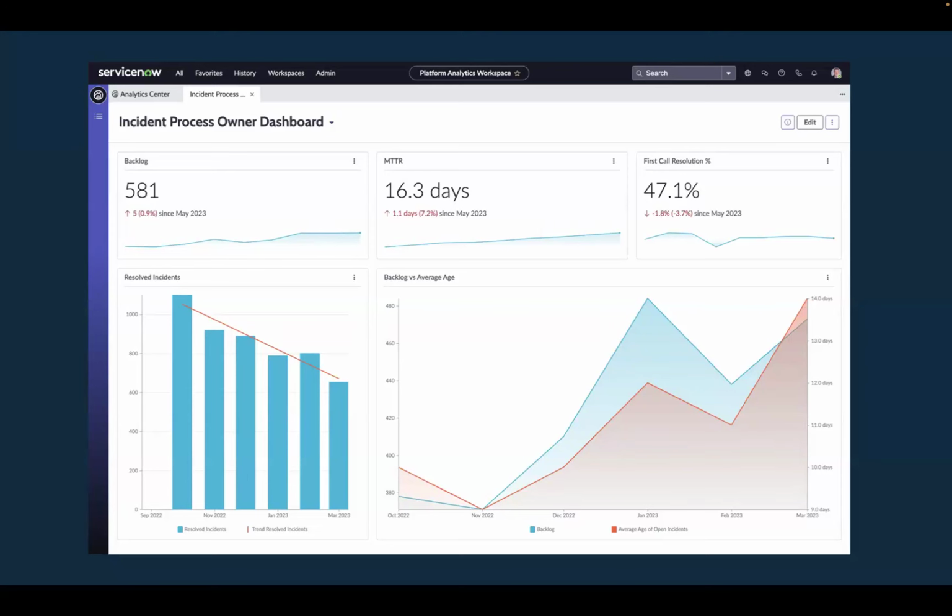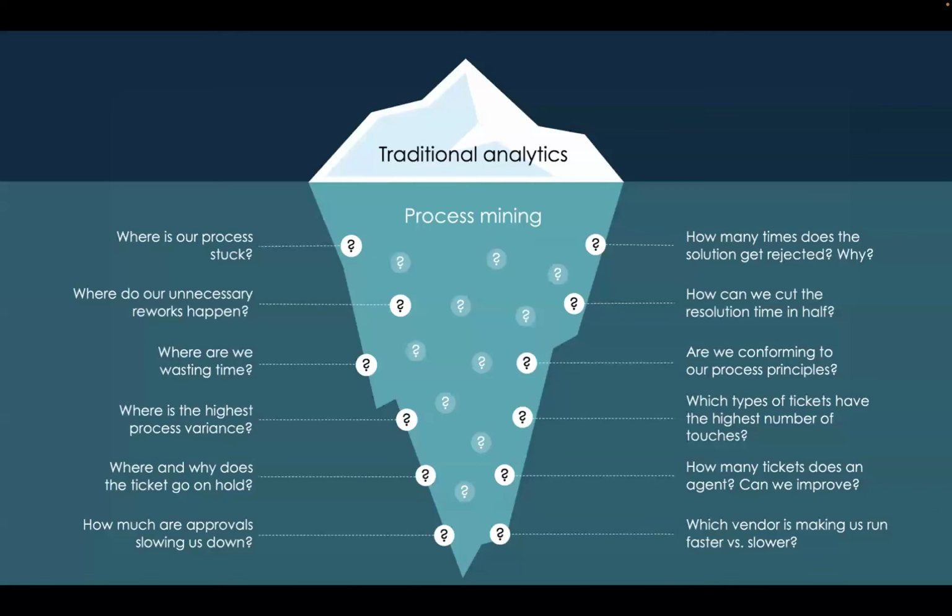And the answers to those why questions, the insights we need to make improvements, don't always live in dashboards like this. This is where process mining comes to the rescue to help us ask and answer those follow-up why questions, like where is the process getting stuck? Where is the unnecessary rework happening? Where are we spending or wasting the most time? Which vendors are speeding us up and which ones are slowing us down?